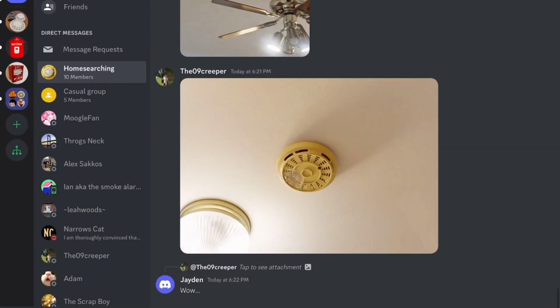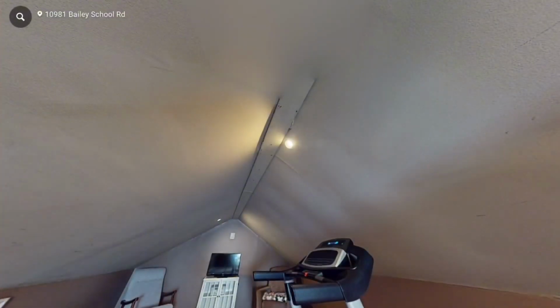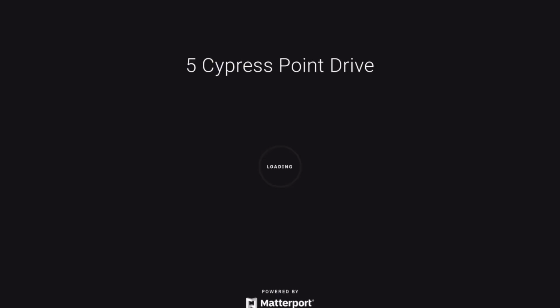Wait, that's an EST. I thought I found another rare. That is super darn crazy. I'll see if I could finish St. Louis before I have to go.